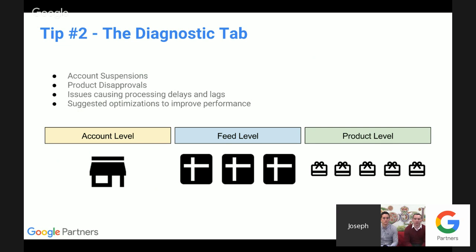So with the Diagnostics tab, what's key to know here is that it's a three-tiered structure whenever we click into it. It's going to give us messages and warnings on three different levels. And the first of all will be at the account level, and this will be found on the left-hand side of the Diagnostics tab. Any issues stemming at an account level are generally very critical, and we would advise actioning straight away. These would more often than not be account suspension warnings. So basically, if you have an error message at the account level, I would highly recommend actioning that as soon as possible, because likely that may lead to account downtime.